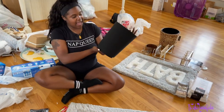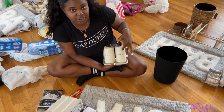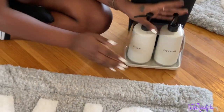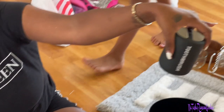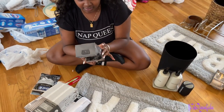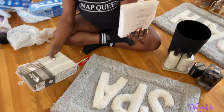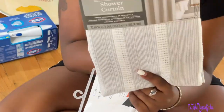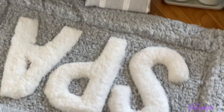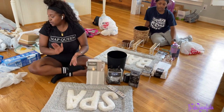So I got black, because black is one of my favorite colors. Then I got soap and lotion because, you know, after you wash your hands they get ashy. And then I got a toothbrush holder, and the little black shower rod hooks. And then I have a liner, and this shower curtain to go, and it kind of matches the rug very well, very cute. I got a toothbrush because I can't have a brush. And that's what I got so far.